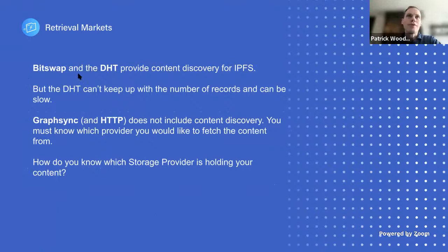So yeah, as I've already mentioned quite a lot of this, BitSwap and DHT do provide that content discovery. One of the issues here is the DHT is unable to keep up with the sheer number of records, or what we call advertisements, that people want to put up to show where their data is, and it can be a bit slow.